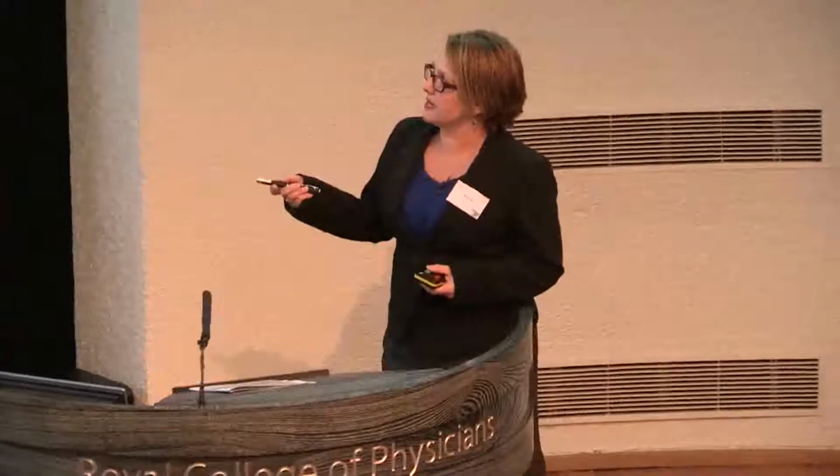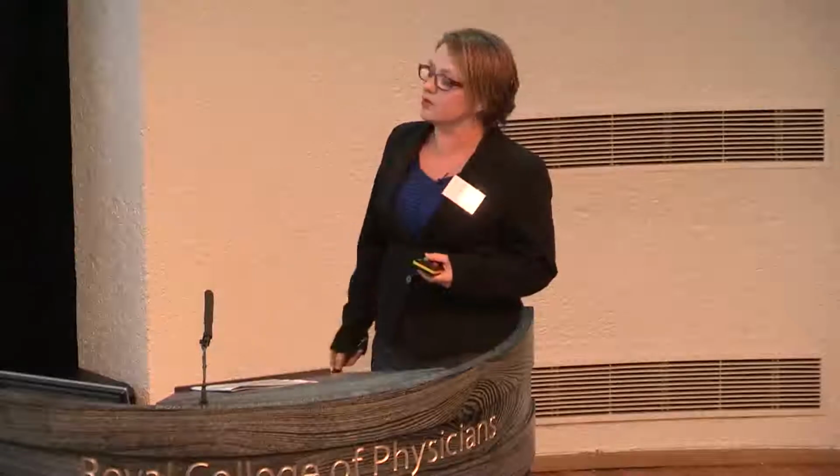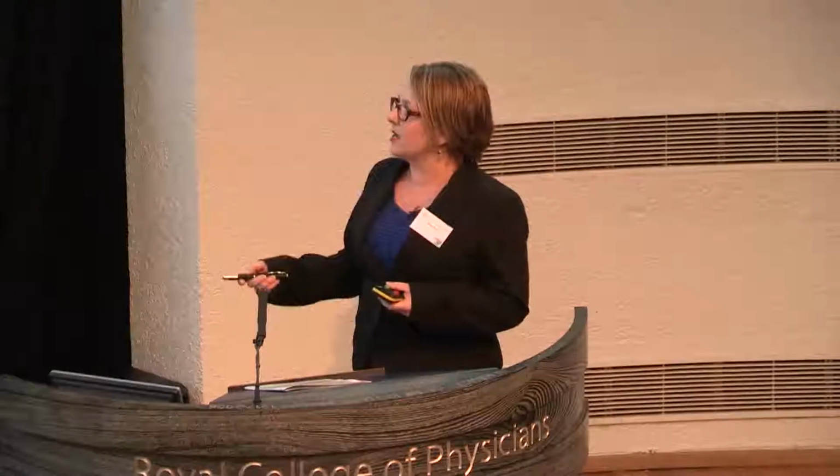So this was in part of the audit, we looked at the steroid use before the diagnosis, and we found that that was associated with a 4 times risk of worse outcome. In terms of disease state, obviously if you have a more progressed disease state, you're going to have a worse outcome, and that's what we found. And also the older people tended to have a worse outcome.